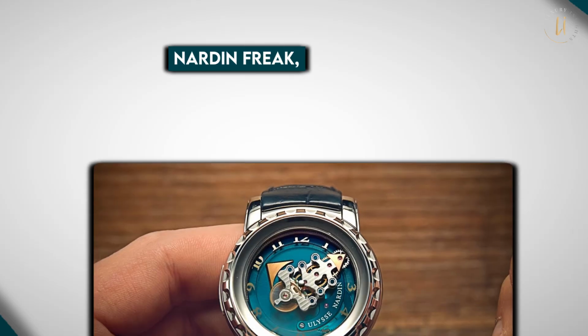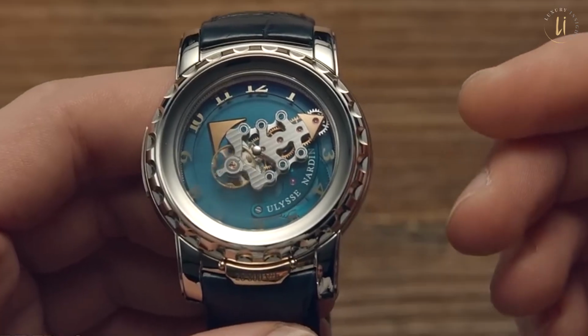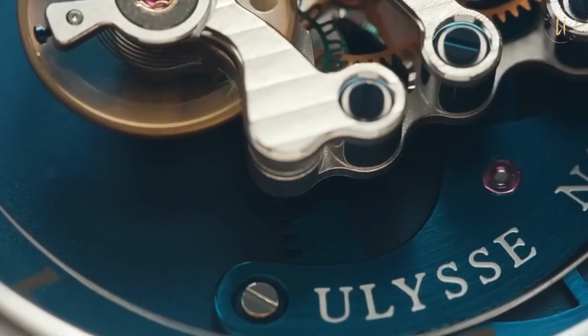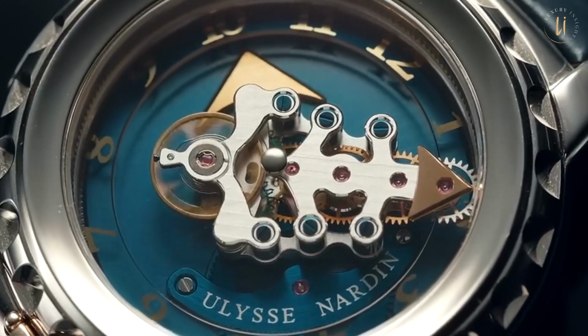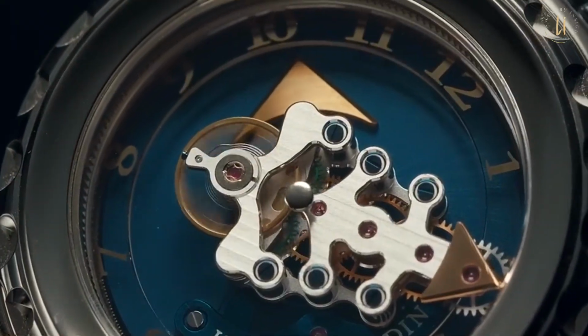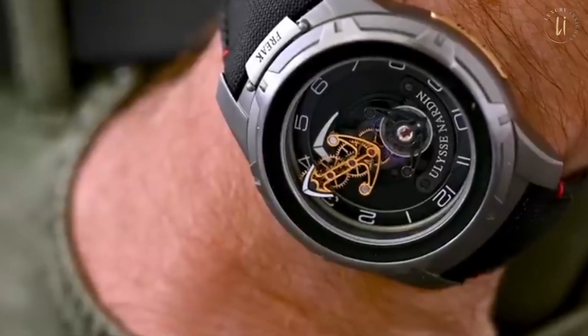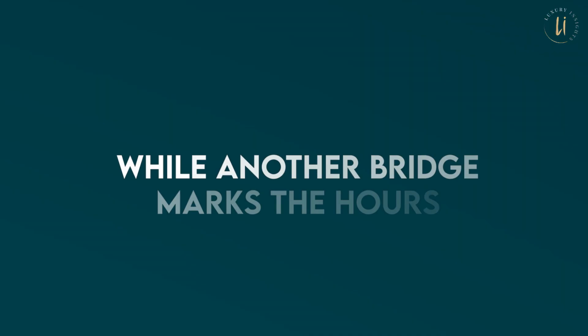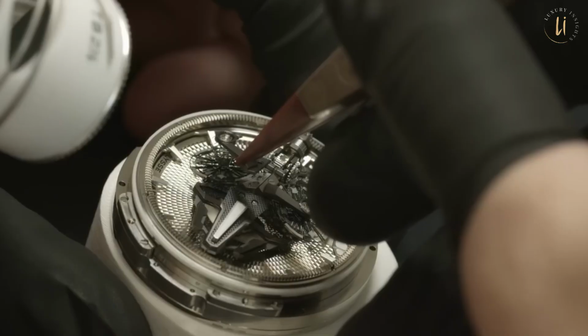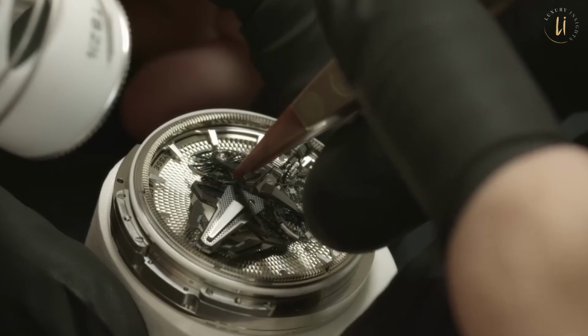And then there's the Ulysse Nardin Freak, one of the most radical watches on the market. While Rolex builds its reputation on tradition, the Freak thrives on innovation. Instead of a traditional dial, the movement itself rotates around the case to indicate the time. The gear train acts as the minute hand, while another bridge marks the hours. There's no crown either. The bezel is used to set the time. It's an approach that completely rewrites the rules of watchmaking.